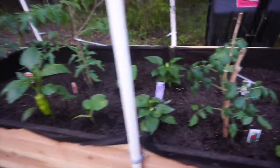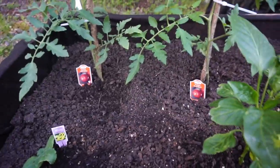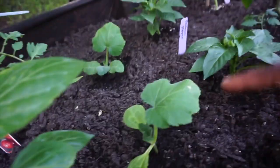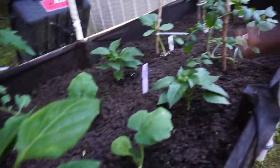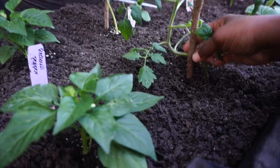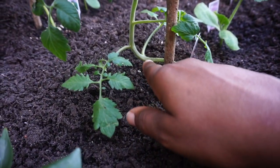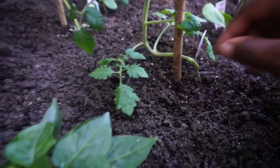Y'all, I've been watching videos on plants nonstop. The particular ones that I have, I've just been watching videos all about the Bella Rose, all about the crookneck squash, all about the red bull pepper, specifically on what I have. I feel like I should have buried this to here. And if so, we might have to build some dirt up around this one.